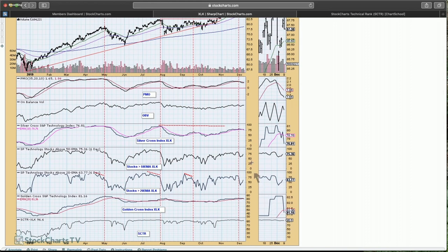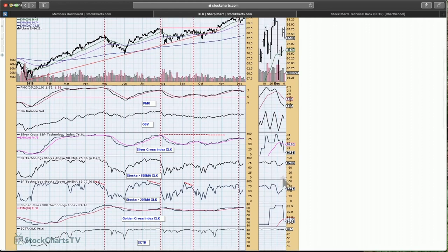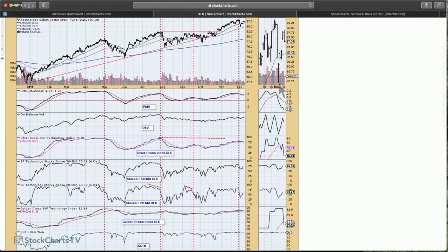We're seeing some weakness. The good news though, and you can agree with me or not, is that we are seeing the stocks above their 20 and 50 still rising despite that giant decline. So coming out of it, it looks like it just started rising since the decline bottom.